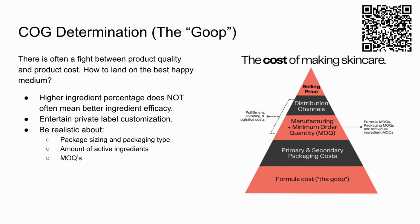Well, a higher ingredient percentage does not often mean better ingredient efficacy, and I cannot stress this enough. I can't tell you how many times we've developed products at Sula Labs when folks want to go really high on an active ingredient, but all this is really doing is either destabilizing their product, which we'll talk about later, and making their unit cost skyrocket. But that's not always really necessary, right? Your dose determines the poison, and if you want, in this case, good poison, you've got to make sure that you have a really informed dose. And many times, higher ingredient percentage does not mean higher efficacy.